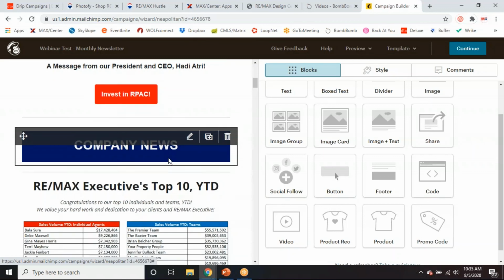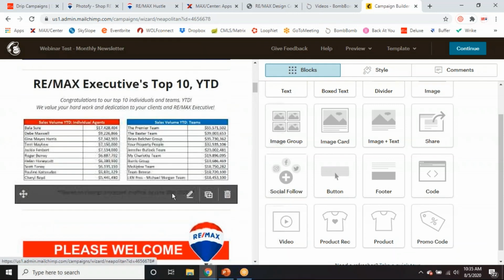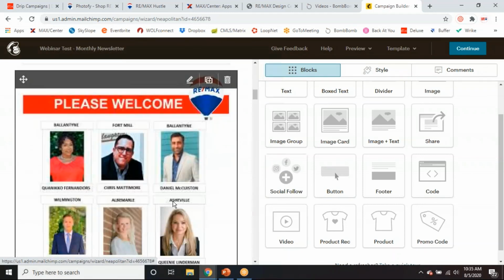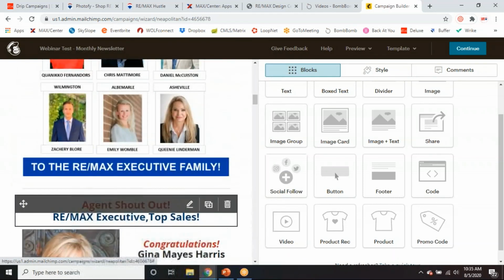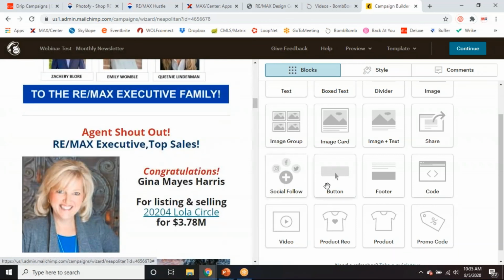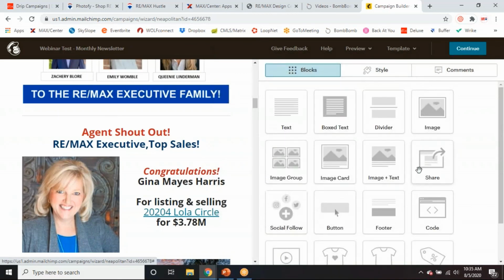So again, it keeps it really easy for you guys to come in here and customize this, connect with your clients, and send out information so that you're considered the expert for your industry, even after your closing. There's your social follow buttons, and then for Martin, your social share buttons as well. Good.